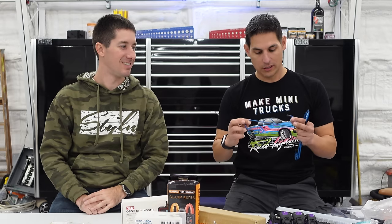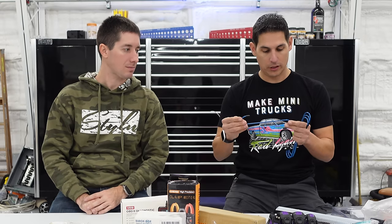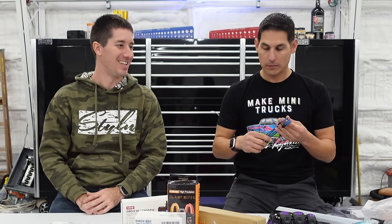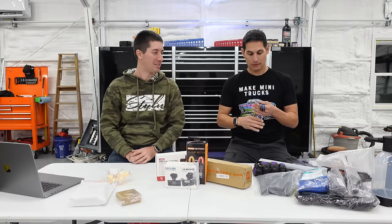So you've got a solid steel rod that's been bent to the hanger shape, and then it's got that nice rubberized coating on it, and then the tips. Less than $4. That's why I never bought them before. But now I have them.